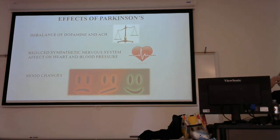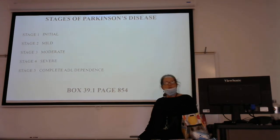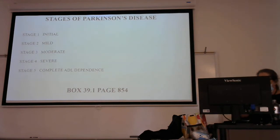And they have increased incidence of nocturia and having to get up at night. There are 5 stages. This is not the right page, but it's on your notes correctly. In stage 1, they have that unilateral limb involvement, like at the beginning of that video where he's swinging one arm and the other one is not swinging so much. They have minimal weakness. They may or may not have some hand and arm trembling, but it's minimal.